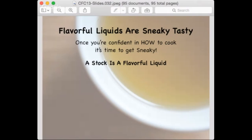So a stock is a flavorful liquid. And a good stock is really the key to a great sauce, a great soup, even braised items. Imagine the compound flavors you put in when you use a stock or a flavorful liquid as a braising liquid as well. That's a whole other dimension of things.